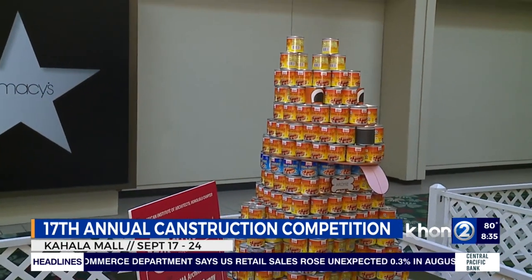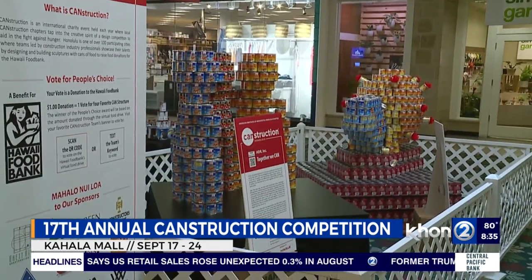As far as the voting process goes, it all kicks off this Saturday. What time? From 9 a.m. all the way till 2 p.m. It runs from this Saturday the 17th all the way to Saturday the 24th. The general public can come down and vote on their favorite can structure via QR code down at the mall here, or they can go to www.aiahonolulu.org and vote there as well. $1 equals one vote. And you'll see this on our website, kh12.com.